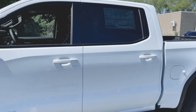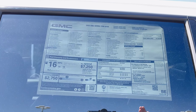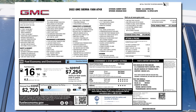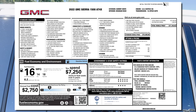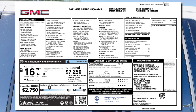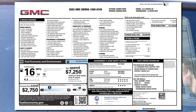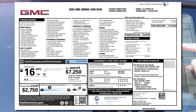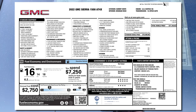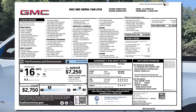Now, I usually go over the window sticker right here. However, I found it much easier for you guys to see if I throw it up on the screen. So I'm gonna go ahead and throw it up on the screen right now. You can see total vehicle price, $77,190. Exterior is Summit White. Interior is Obsidian Rush. Standard vehicle price is actually $74,400. However, with the AT4 high clearance steps, I think that's actually the only option that's added on here. $77,190. So that's all we got. Give you one more second to check out that window sticker. You can save it, screenshot it if you're watching on mobile.